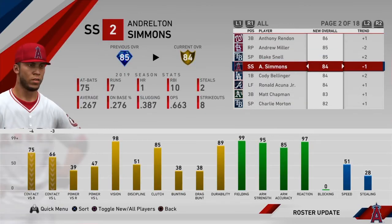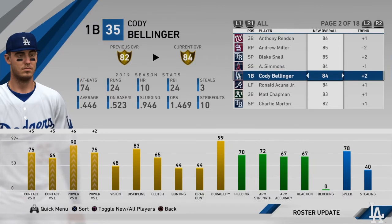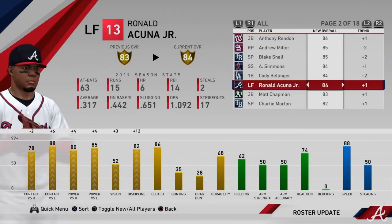Andrelton Simmons drops from diamond to gold. He gets a decrease in his contact numbers. His fielding is still disgusting, though. Not sure what I'm going to do with him on my team. Bellinger almost cracks diamond, but didn't quite. I think the next update he could. He got a big boost to all of his hitting.